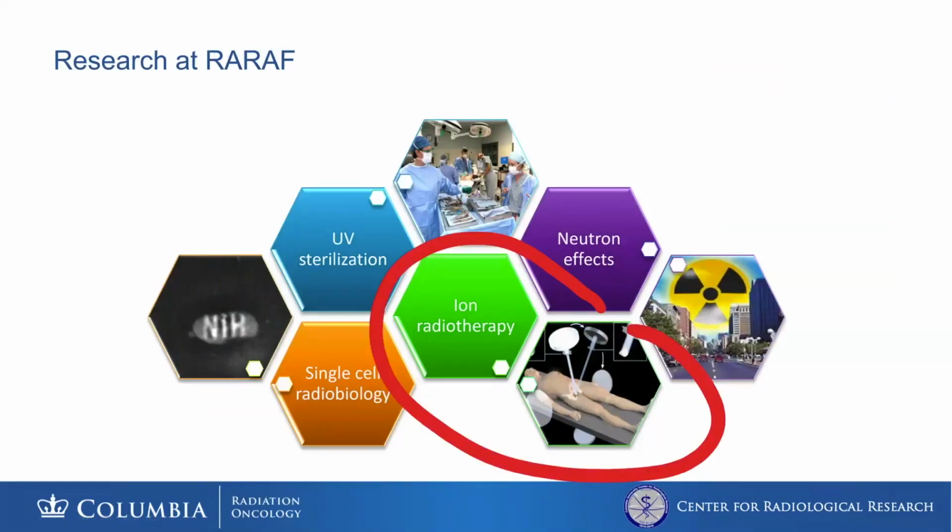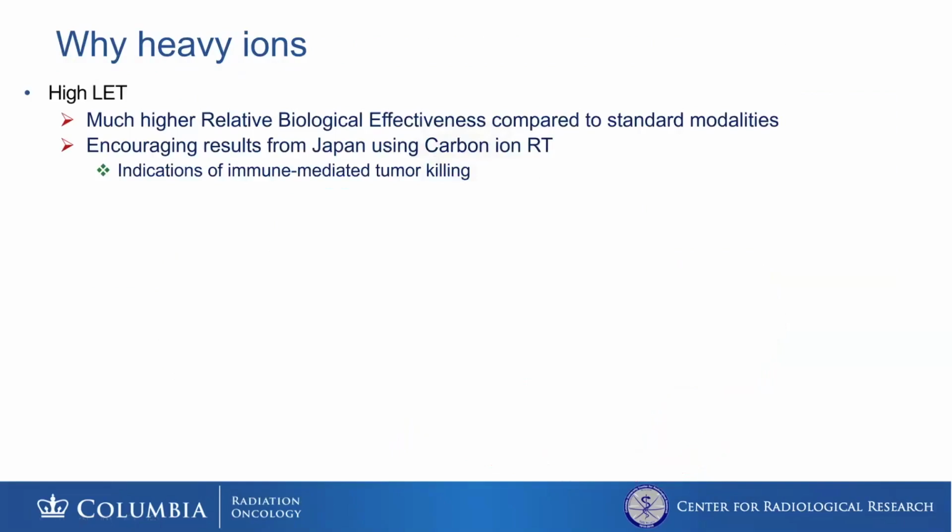So where we're going with these experiments is to look at ion radiotherapy. To do that, we're interested in very high LET radiations. The reason they're very interesting is that they have a higher relative biological effectiveness compared to photons or electrons. People have been seeing very encouraging results from Japan using carbon ion radiotherapy to treat locally advanced pancreatic cancer. And there are some indications that using high LET radiations, you get more induction of immune-mediated tumor killing. So this is something really interesting for the radiotherapy community.